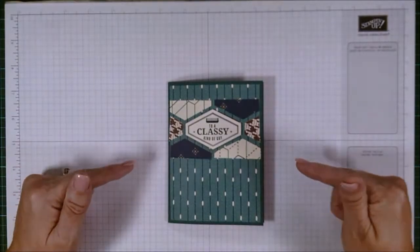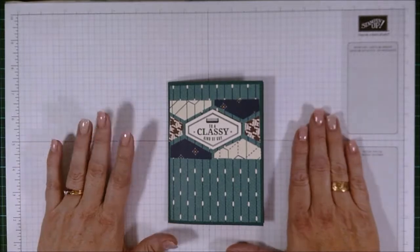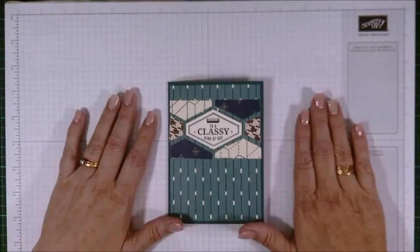This is the card we're making today, another fella card, and I'm using once again the Truly Tailored suite. And yes, this is the card.